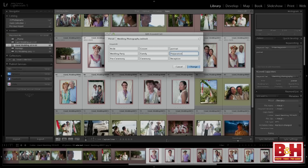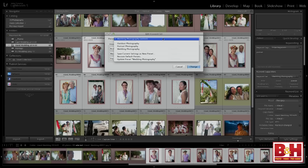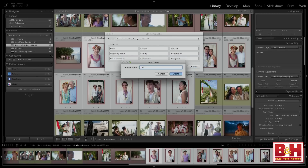Have to spell it right because it's on TV. All right, and then once I've defined those updated values, I could either replace the existing preset or create a new one. So I could update my wedding photography keyword set or I can make my own. I'll go ahead and make my own here. Tim's wedding keywords. And click Create.